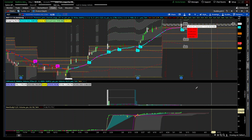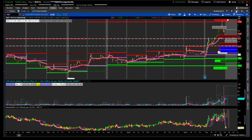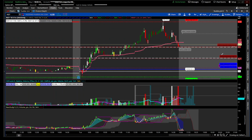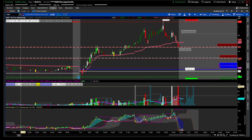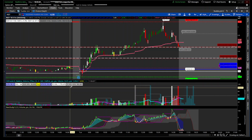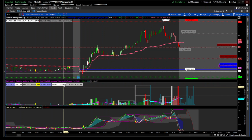It doesn't have a lot of volume though. So the volume right now, average volume, let me go right here, day. Its average volume is 582,000. Today it did 1,077,000. It might have some liquidity issues.